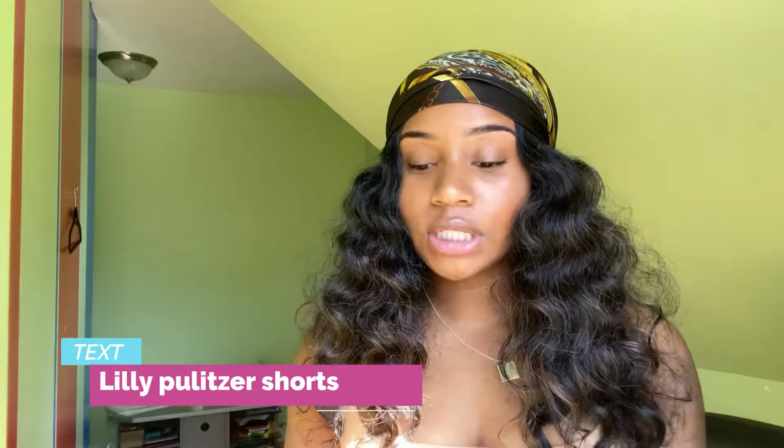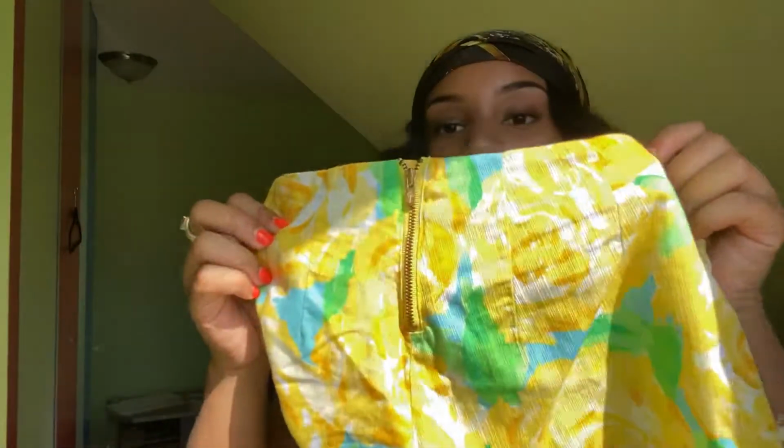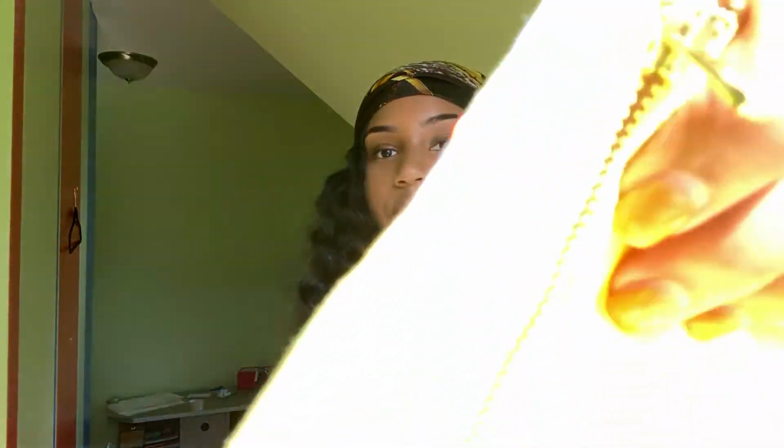All right, next thing that I have for you guys is some Lilly Pulitzer shorts, and they are so cute and perfect for the summer. This is what they look like. They have gold detailing in the back with a little palm tree zipper on it, if you can see that. It's a size 0. I cannot fit this, so I didn't try it on, but like I said, they are adorable and perfect for summer.